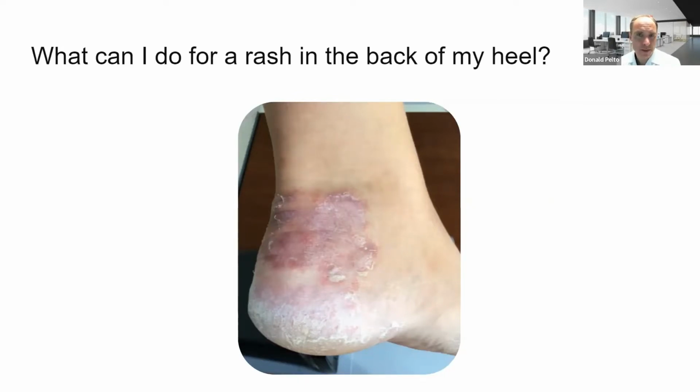There are many different types of dermatological conditions of the foot. I'm going to put here a video of another video that I did on skin conditions of the foot and ankle. If you want to look at some of the other common skin conditions and some of the treatments for them, I'll put that video as well.